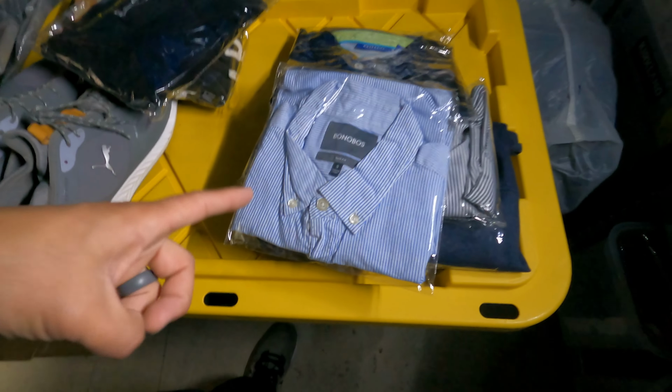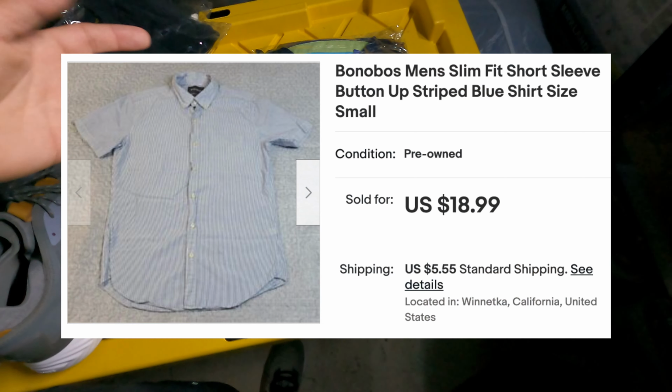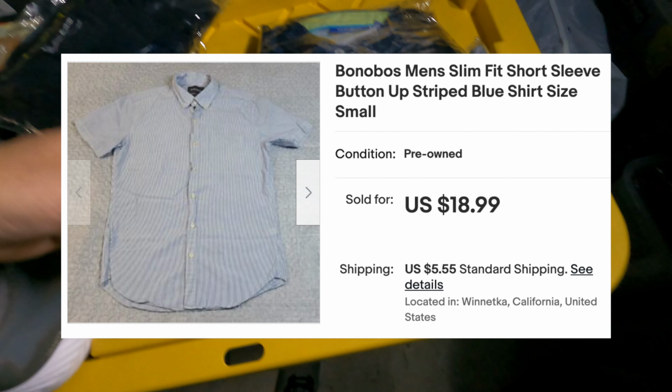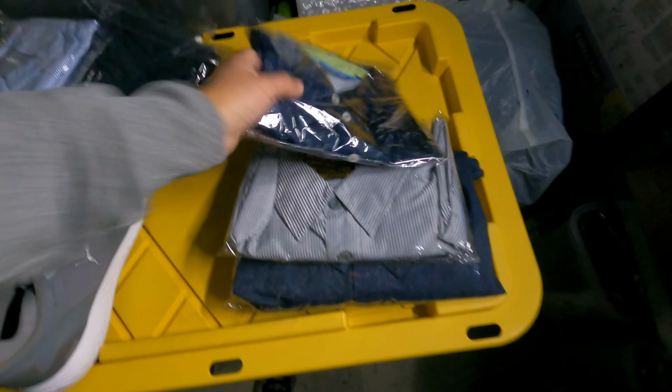This is a shirt I've had for a while, Bonobos. I might have had it confused with something else. It didn't sell as well as I thought it would, plus it's a small, so maybe why it took a long time to sell, but fact is, it sold, so glad.